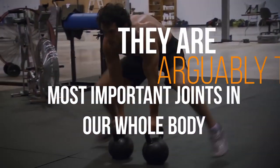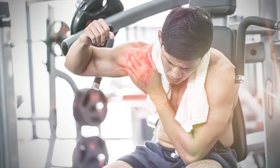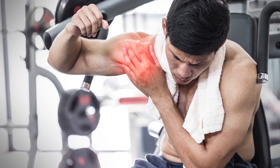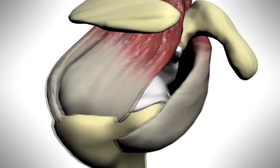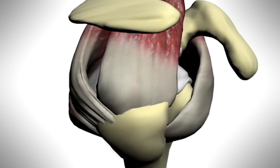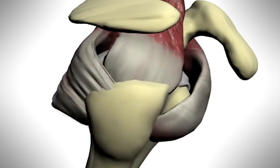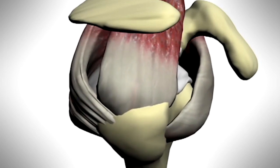And we quickly realize this when we have a shoulder injury. Unfortunately, an injury to the shoulder is an alarmingly common occurrence, largely due to the fact that it's a ball and socket joint that moves in so many different directions. According to the American Orthopedic Society for Sports Medicine, more than 1.4 million shoulder surgeries are performed each year.